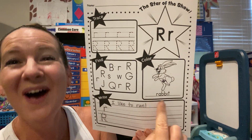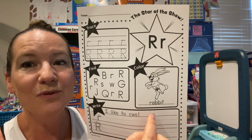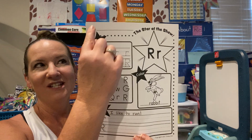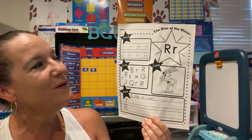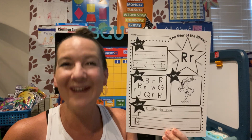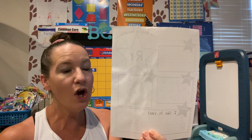Also, who is this? A rabbit. Good. So you can color in the rabbit, and if you would like to trace over the word rabbit and write it by yourself, you can do that as well. There's so many fun things you can do with the Star of the Show worksheet. And remember to practice writing your name at the top. Yes, writing our names is so very important. Give me a thumbs up if you've been practicing writing your name. Good. Yeah, with a capital letter to begin with. Great job.